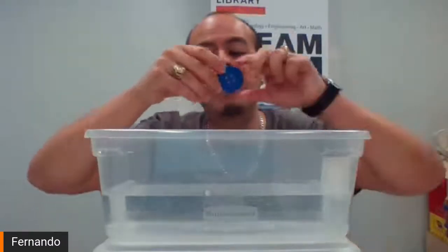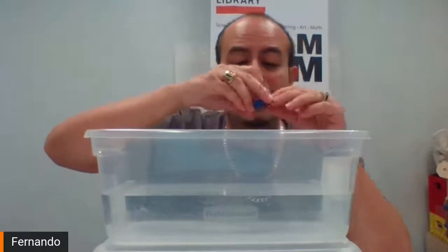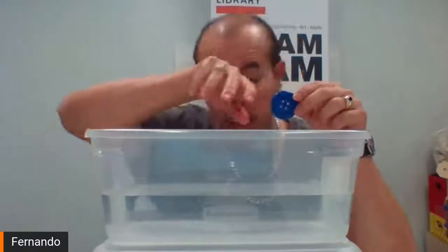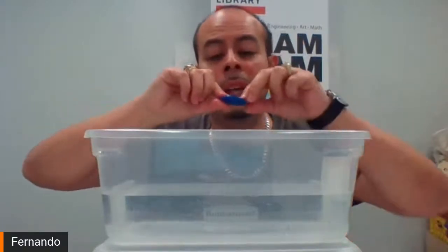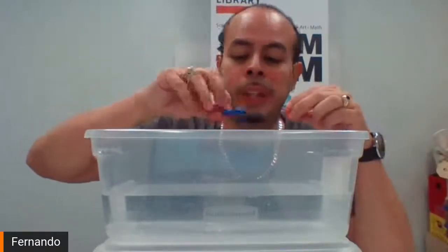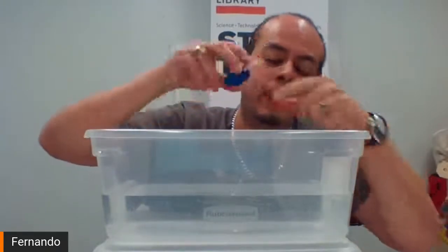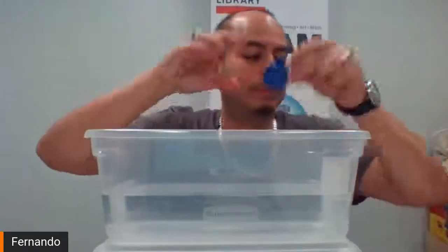So probably what happened is because of those holes, even though it's a flat surface, the water goes through those holes and it goes on top of the button, which ends up pushing it down into the water. So even though it has a flat back, a flat surface, it wasn't able to float.